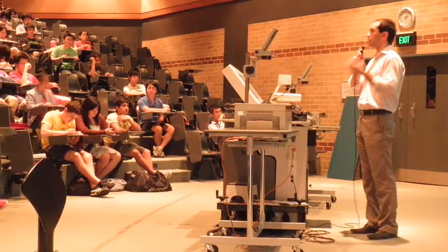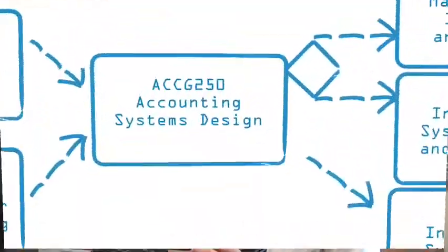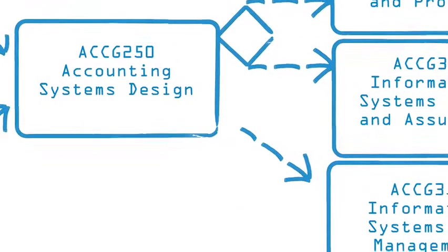We have both tutorial and lectures. Students enjoy working in groups since it's a good opportunity for them to apply what they've learned in lectures in real-world cases. ACCG250 is a unit that gives the students an introduction to information systems and makes them prepared before they go to the next stage and get involved in organizations as decision makers.